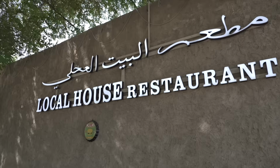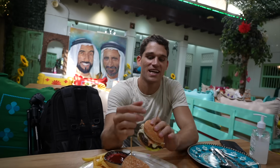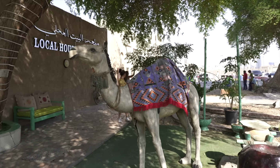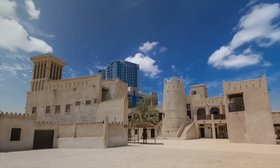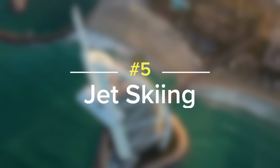Of course, I'm willing to try a bite of just about anything, so Sandy brought us to the most famous spot for camel burgers. To be honest, I felt guilty the entire time because in this restaurant, you are surrounded by tons of cute camel artwork and wallpaper. Visiting the old town of Dubai was such a breath of fresh air, especially when you're surrounded by skyscrapers all day. Now let's move on to number 5, jet skiing.